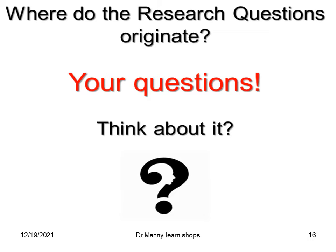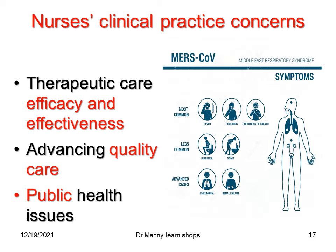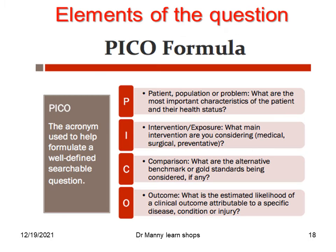So where do the research questions originate from? Your questions. Think about it. Where do they come from? They can come from a nurse's clinical practice concerns, therapeutic care, efficacy and effectiveness, advancing quality care. It could be public health issues, which we've all been exposed to.